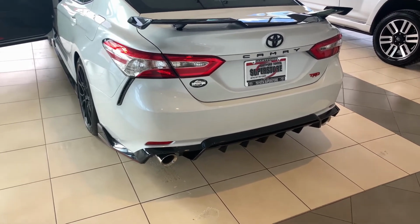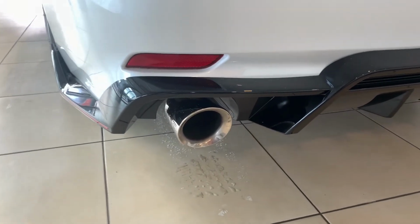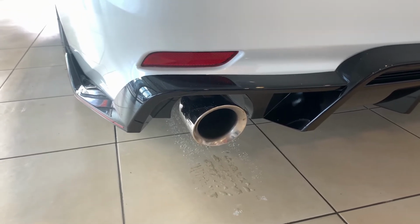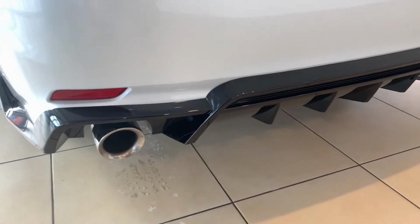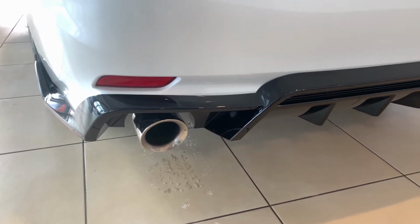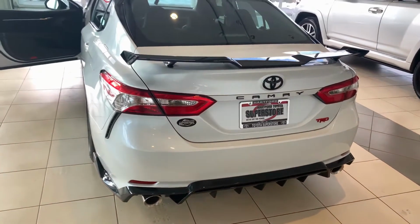You guys can hear the throttle. Get a little closer so you can get a full-on sound clip. Go ahead, Eric. Very nice. Sounds like a performance car, like it's supposed to. Very nice. So we're gonna give you guys an outdoor clip as well because we're inside. We're not trying to be too loud, but there you go.